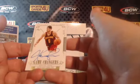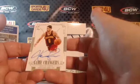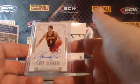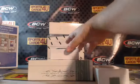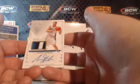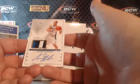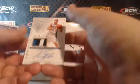Game changers. 12 out of 25, autograph. For the Cleveland Cavaliers, Kevin Love. He's a game changer, all right. 28 out of 99. Kobe's all rookie team three color patch autograph for the Orlando Magic. Aaron Gordon.